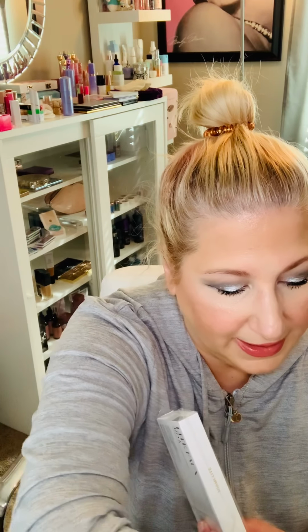And I'm not sure about these. I personally think these might be too long for me. I definitely prefer a wispy style, something more like this. I just happen to have this out. You see how this one's already cut and it's a little more natural looking. So I'm not sure I'm really gonna like these. I don't know what I'm gonna do with these yet. They're probably a fun holiday lash, but typically I would like to use them a few times.